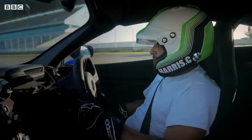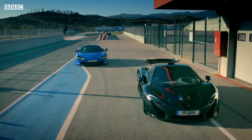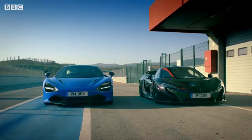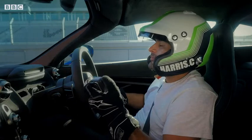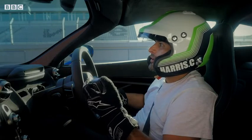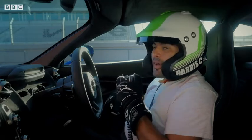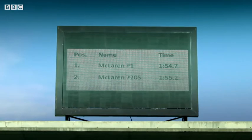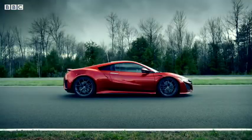So, P1 did 1:54.7. I know it monstered this in a straight line, but this was so good. So can I have the lap time, please? The 720 did it in a 1:55.2. So half a second off. So it was half a second slower. That's remarkable.